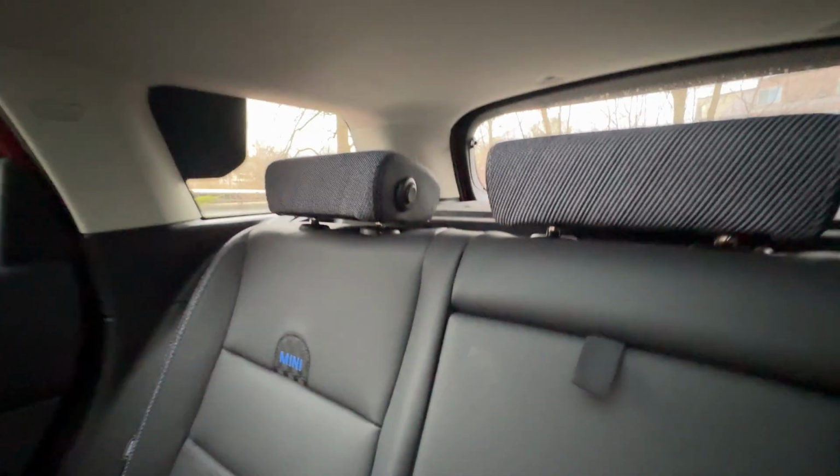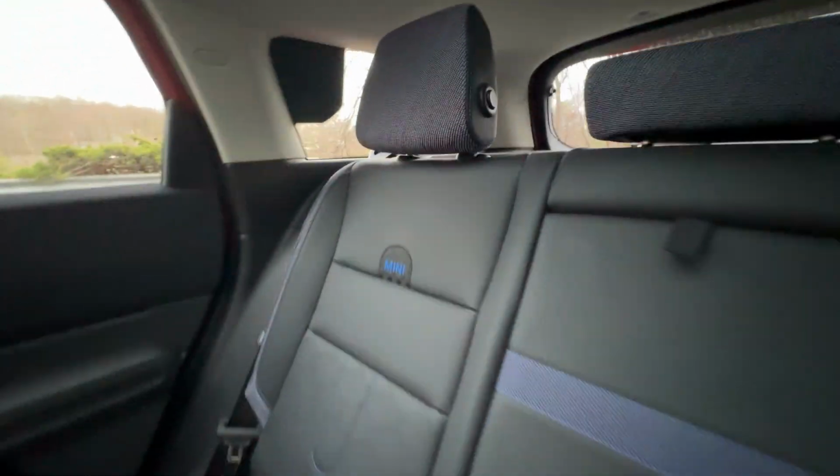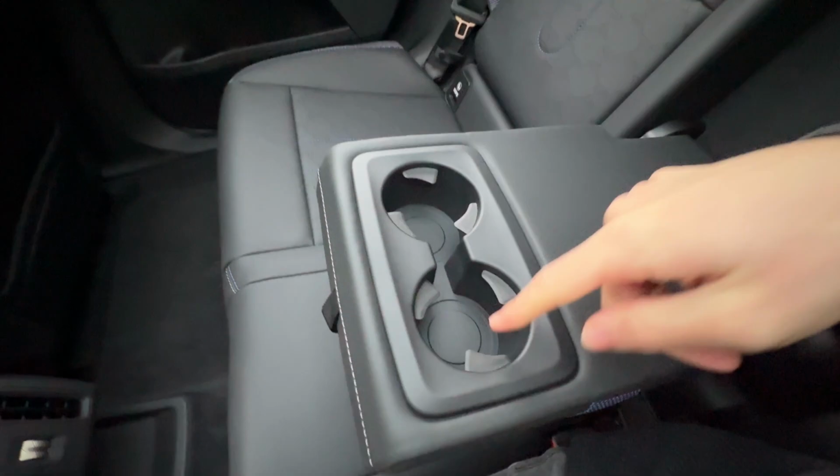We have this unique kind of cloth material back here as well on the corners of the seats, which I quite like, and on these rear headrests, which can fold up and down. Really cool pattern on there. It has that multicolored design. I can also find that in the center armrest over here, which folds down to reveal 2 cup holders. Very nice, cushiony armrest as well.